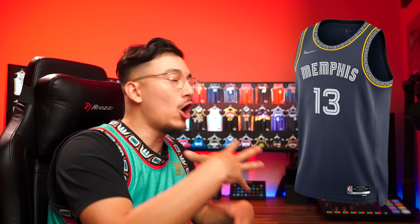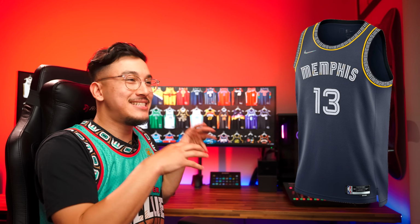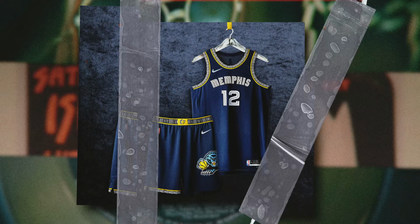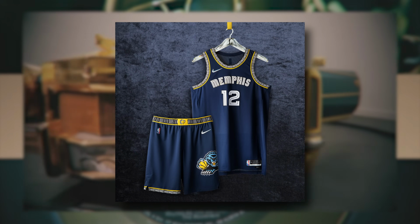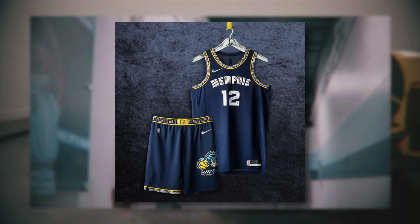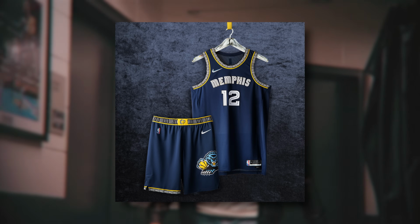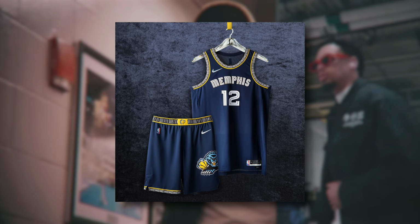All right, so next up, we got the Memphis Grizzlies City Edition uniform, which takes an alternate approach to the jersey that I'm wearing, which I've been wearing this whole video. But this jersey takes this one and just does it worse. So while I totally understand what the Grizzlies are trying to do here, right? They're taking the Vancouver era jerseys and they're slapping the Memphis era color scheme onto it. But to me, it just makes it worse, right? I mean, if you're not gonna make it better, why would you do it?